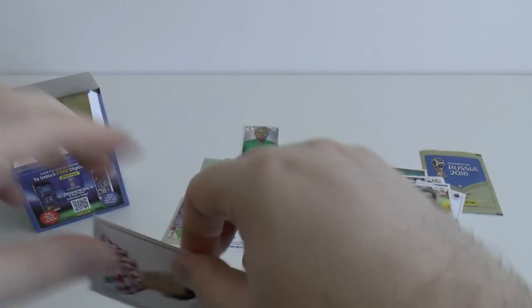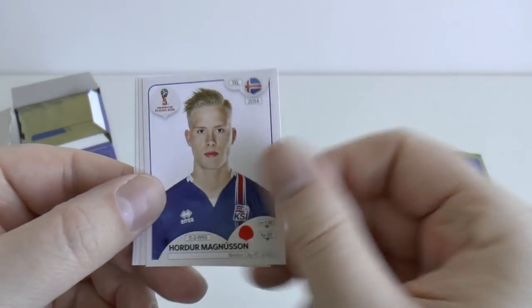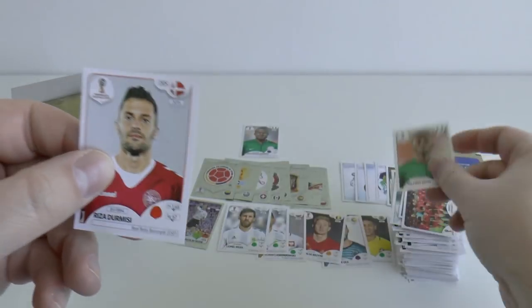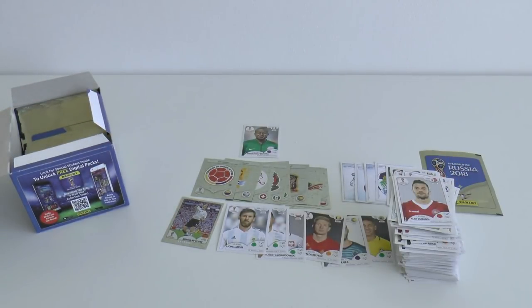Our next pack has brought us another Perisic, as you see. Horda Magnusson, Bristol City's Iceland international, the Korea Republic team. Next up is Ndidi, and finally Dermisi of Denmark completes that pack.